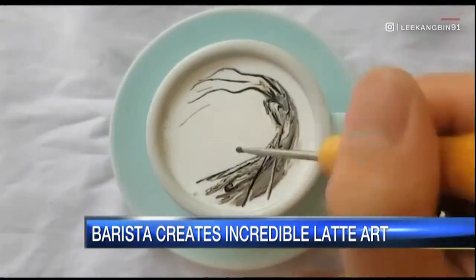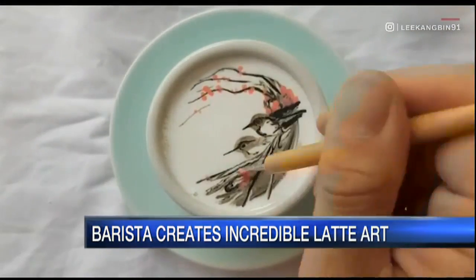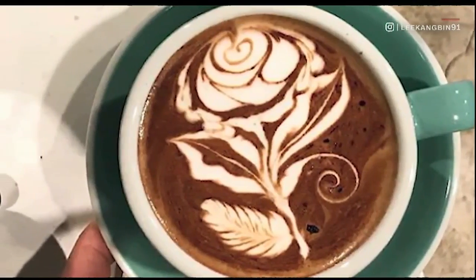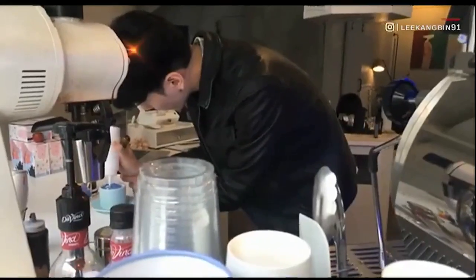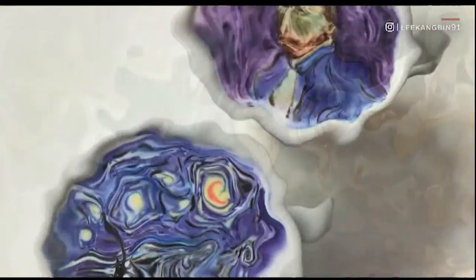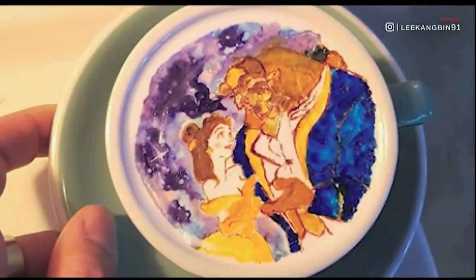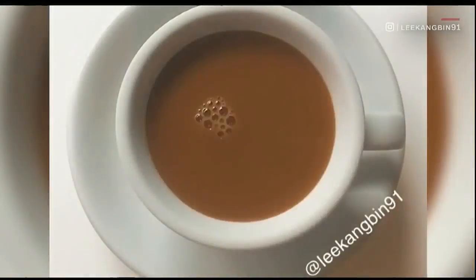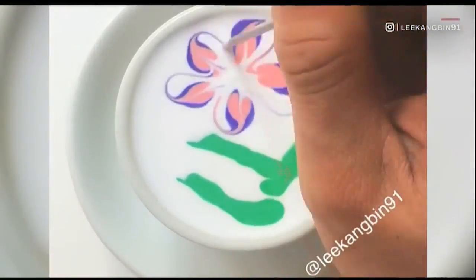A Korean barista has gone viral for creating incredible works of art on top of lattes. Kangbin Lee hand paints colorful scenes on layers of delicious cream. He calls it Cream Art. His masterpieces atop the beverages are as eye-opening as the caffeine inside. His portfolio includes frothy works ranging from recreations of iconic masterworks to beloved TV and movie characters. Lee has been gaining notoriety for years and has even started teaching cream art classes. The only problem is the finished products may be too beautiful to drink.